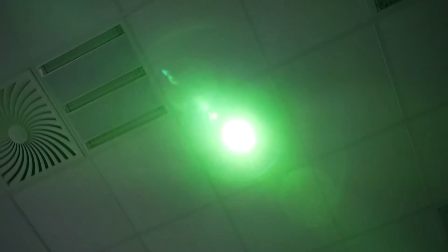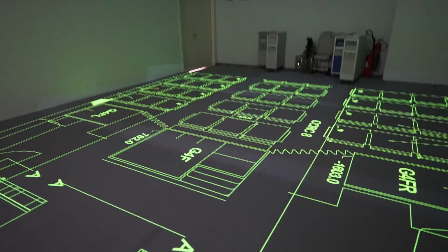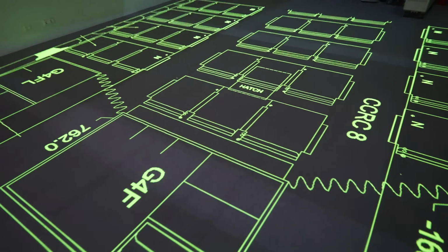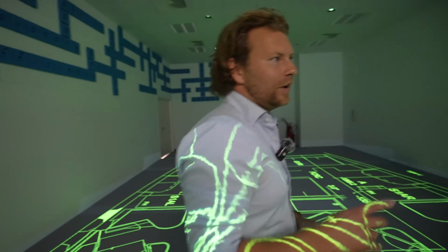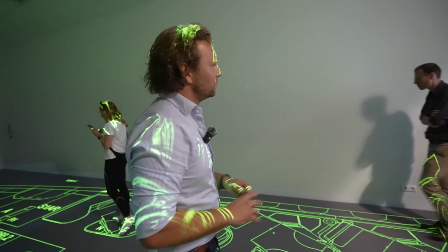How do we use this room? This room is very interesting for various reasons. Depending a little bit, it could be used to check the different layouts. And now I need to go exactly where you just moved, but that's no problem.